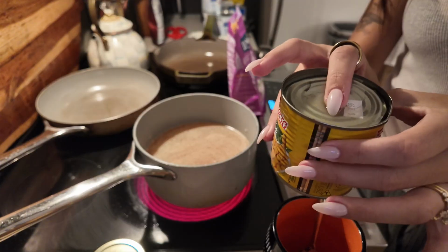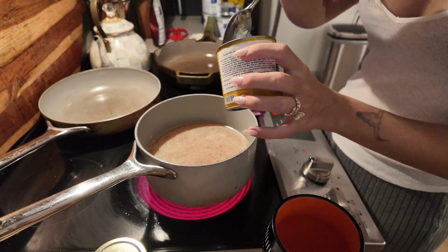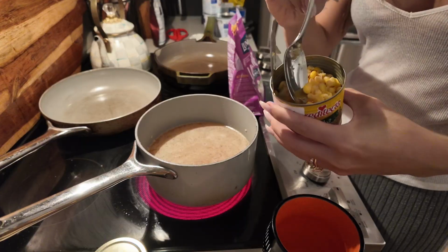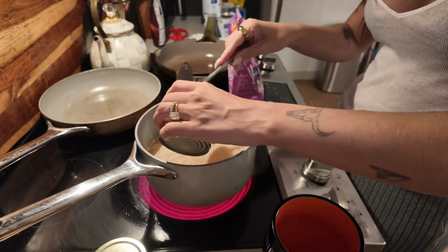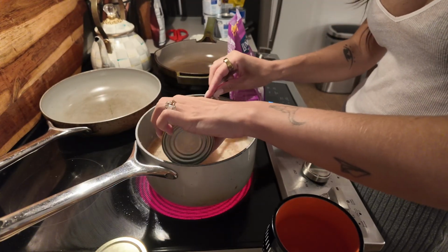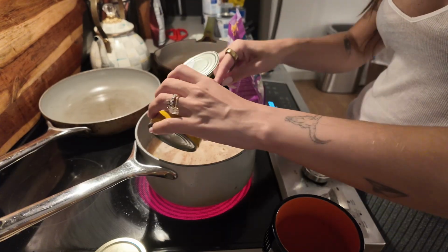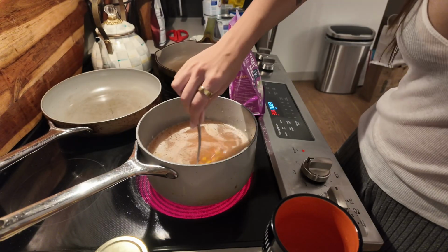So I'm just gonna rinse that. Growing up, my mom would make this quite often, and I used to love just opening this up and having this as a snack, like just eating it right out of the can. It's so yummy. I love corn so much. And I take all the water out. I don't like putting the juice in here. I think that's a little gross, but to each their own.